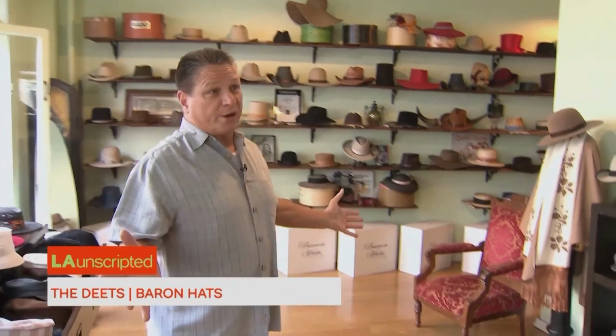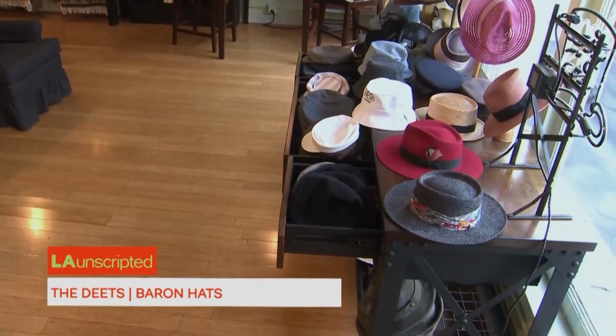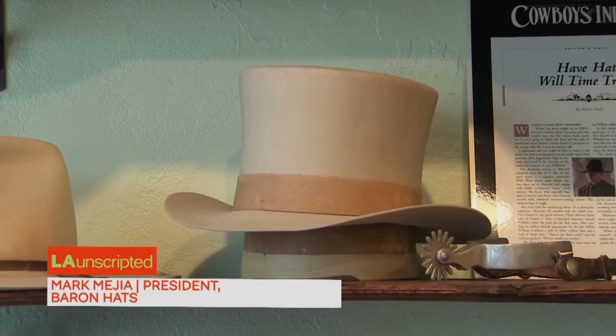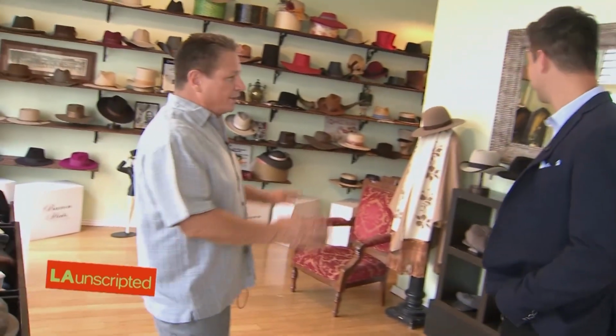This is the showroom for Baron Hats here in DTLA. This is where you can come and actually pick something out, have a selection, maybe make some different choices on brim width, crown height, and so we can pick and make the right hat custom for you. You've made all these hats handmade? Oh yeah, every one of these are all handmade.